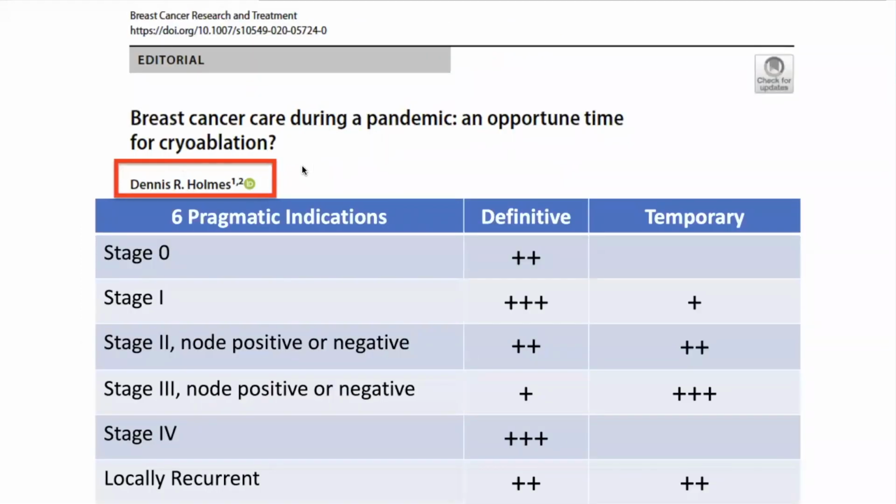Now, although I've described the best case scenario for the use of cryoablation as a treatment for stage 1 breast cancer, you all know, or some of you at least know, that I have published and have advocated for a more expanded use of cryoablation, on a case-by-case basis, for patients who, for one reason or another, are simply refusing to have adjuvant therapy or simply refusing to have surgery. This publication, which I published during the pandemic, looked at 6 pragmatic indications for cryoablation for stage 0 through stage 4 breast cancer, and also for local recurrent breast cancer.